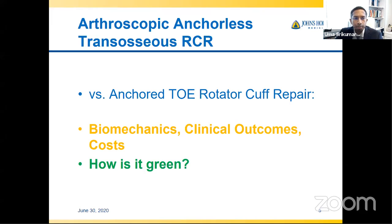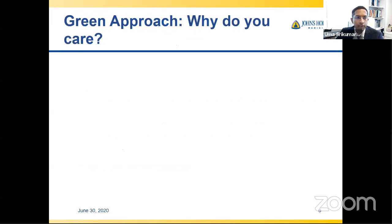So first, arthroscopic anchorless transosseous rotator cuff repair, and comparing it to an anchored, traditionally transosseous equivalent rotator cuff repair. How does it compare with respect to biomechanics, clinical outcomes, and finally costs? And how do we define this as green? So the green approach, why should we care about this?